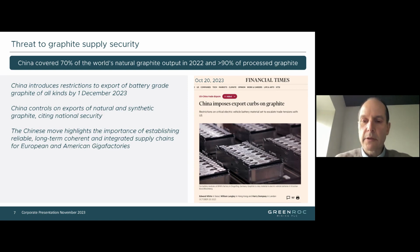Given China's dominance, there was very worrying news the other day that China, following similar news for other raw materials, is set to impose an export restriction on graphite. Not all graphite, but specifically graphite that goes into batteries. So battery-grade graphite of various qualities, covering both natural or spherical graphite from natural flake graphite, purified flake graphite, and also synthetic graphite.